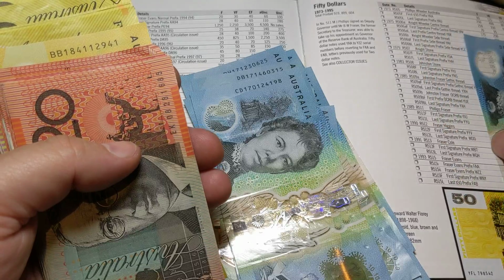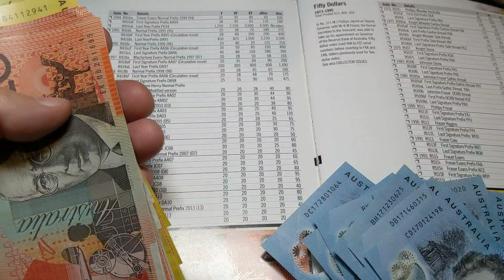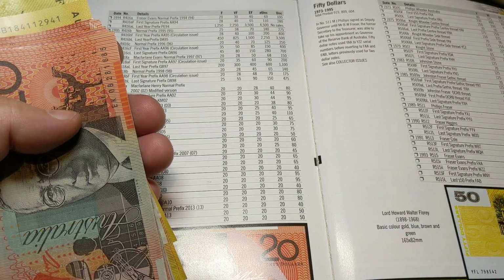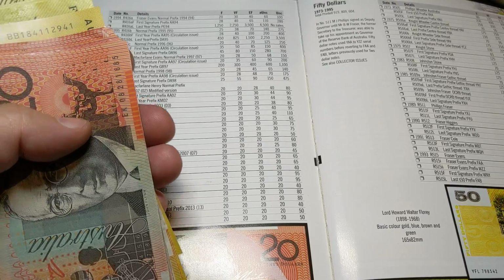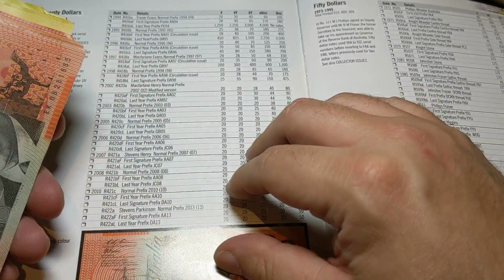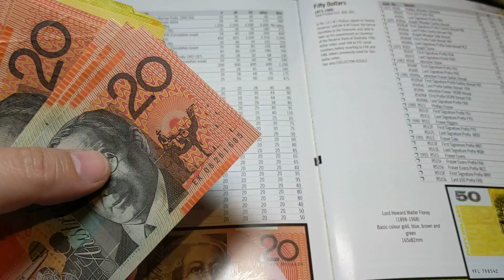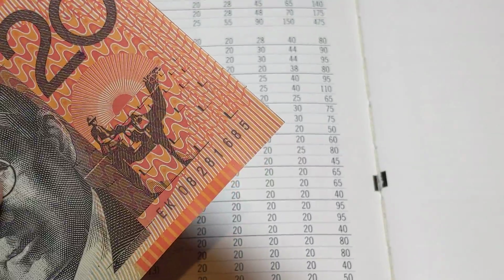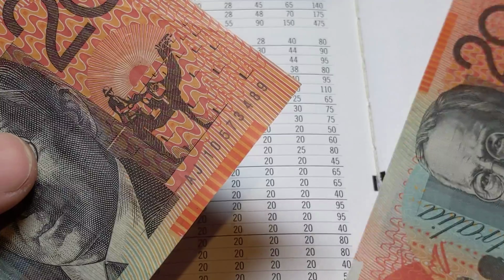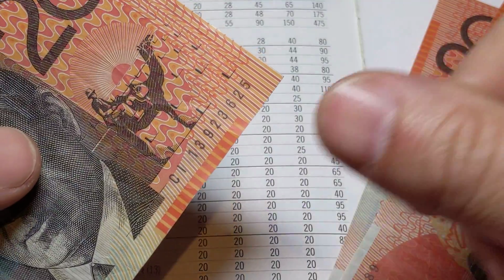Alright, so let's move the 10s out of the way and get set up. I have got my book open for the $20 notes, and that way we can check the prefix to see if they're anything special. Alright, so 08, I might just zoom in a bit more. I'll try and show you the numbers a bit more clearly.